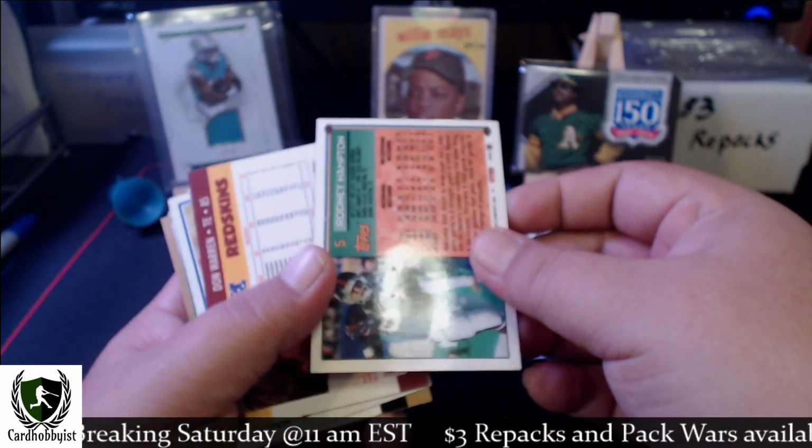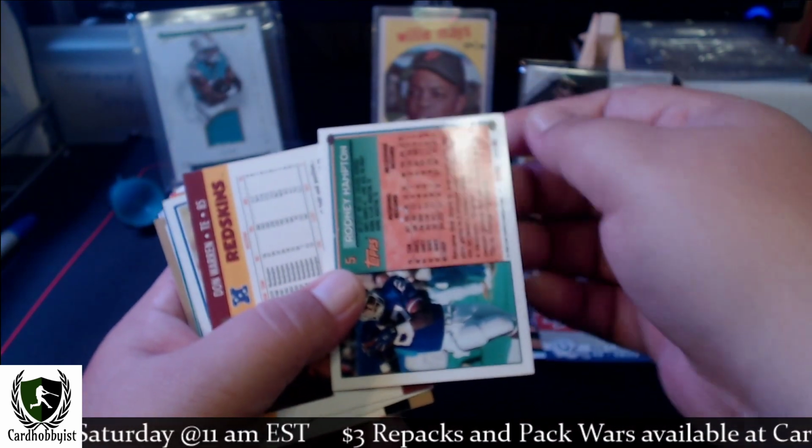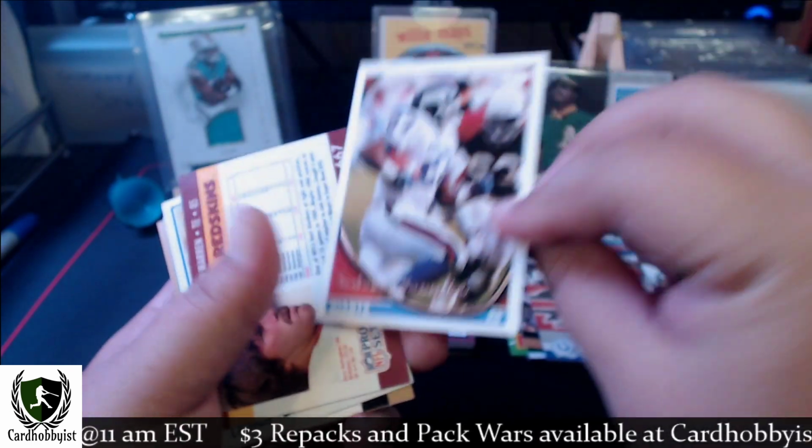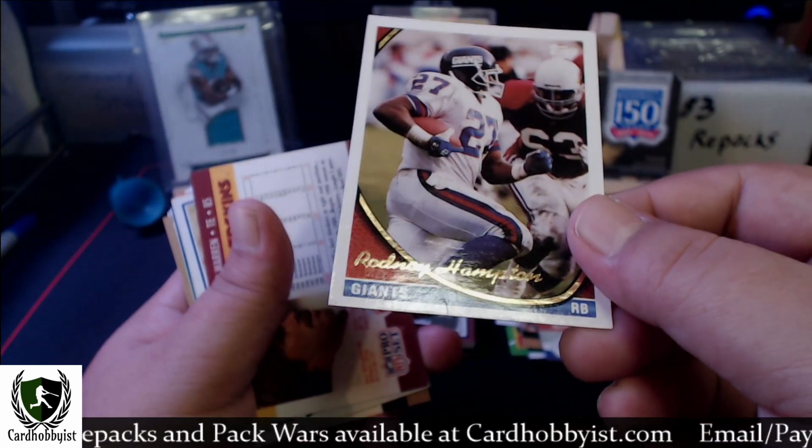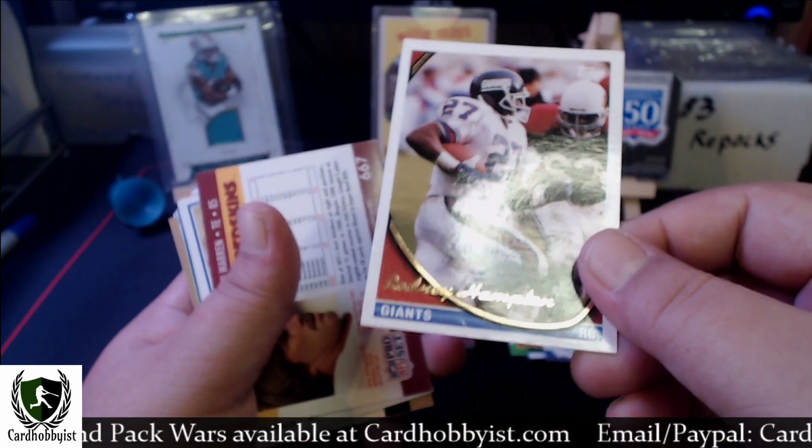This card looks like it has something going on with it. Yeah, this thing's got a big crease in it. This is unfortunate because it's a pretty nice Rodney Hampton, but this card's all jacked up. You see the bottom of it? Looks terrible.